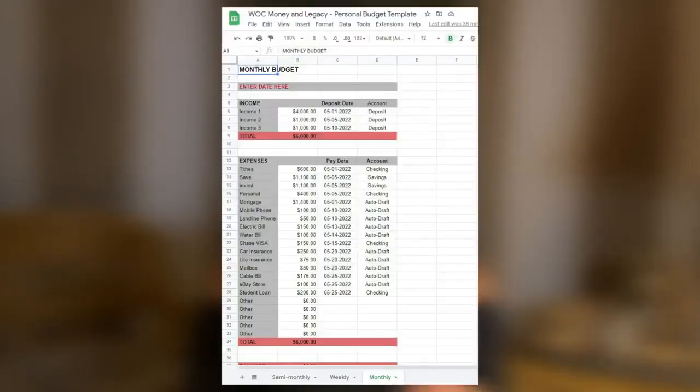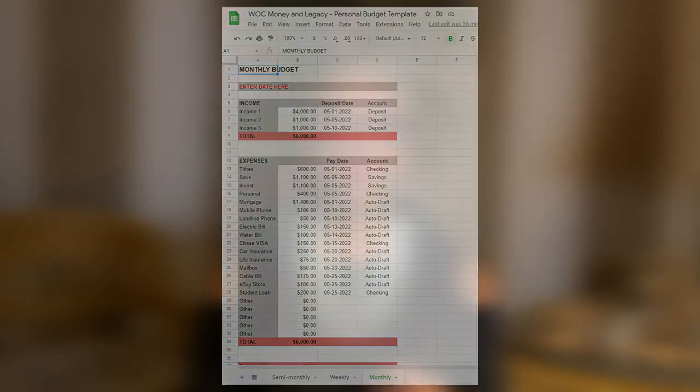The next snapshot is what your monthly budget would look like. The balance field is cut off in this example, but it's there in the live document. Now, let me just give you some pointers. Pointer number 1 is to pay yourself first. If you're a believer like me, pay your tithes and then pay yourself.